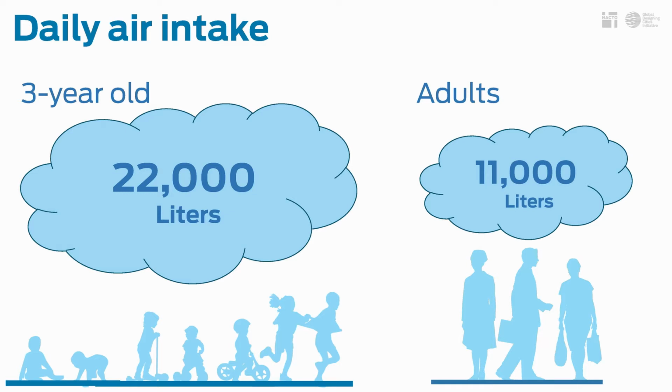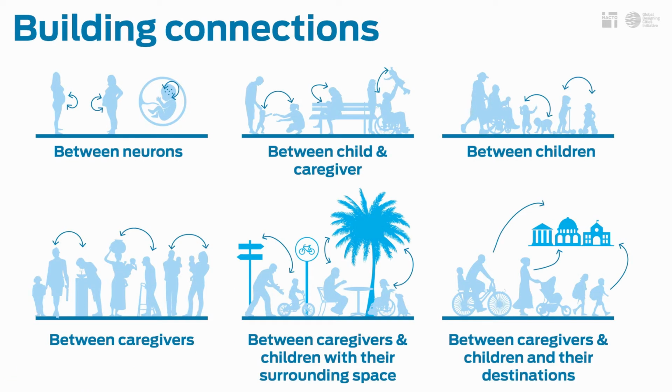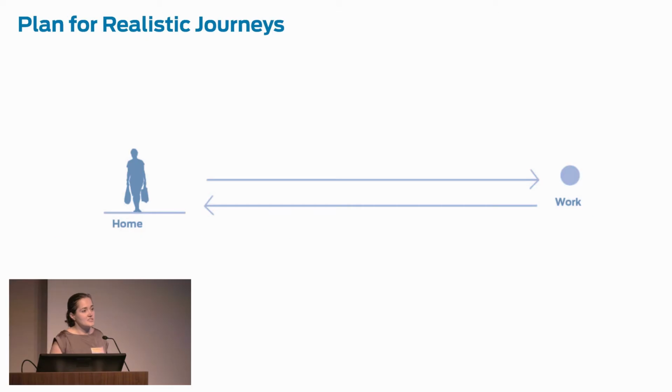The good news is, if we harness the potential of streets as public spaces, they become places where connections are made, where kids can meet their peers and make friends, and where they interact with caregivers. The caregivers have less stress and more positive interactions. It encourages people to stay longer, it makes your commute nicer, and it encourages you to be outside more, be more physically active, and connect to your community. So it has multiple benefits. And also thinking about realistic journeys.